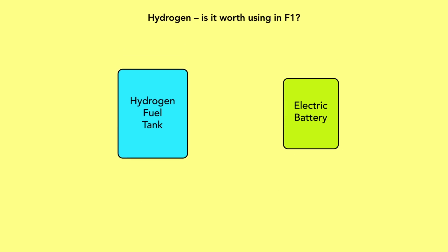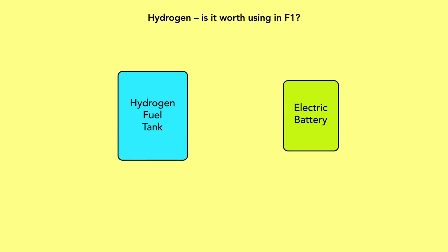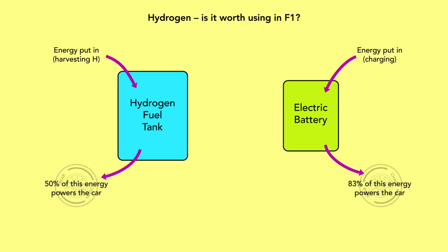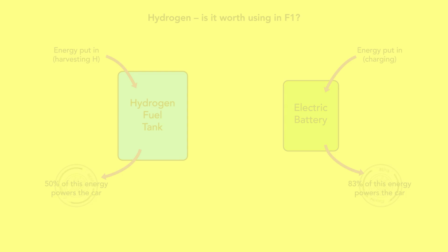So let's come back to efficiency. Lithium-ion batteries at their current best level only lose about 17% of the energy you put in them through inefficiencies in charging and discharging. A hydrogen fuel cell only gains you back about 50% of the energy you put into harvesting the hydrogen in the first place. At present, with the way technology looks to develop and seeing what it's suited to, battery-powered electric powertrains still look set to be the future driver of motorsport, though I continue to watch the intense development of future tech with eager eyes.